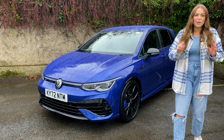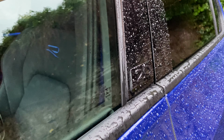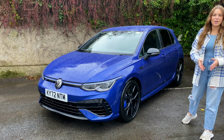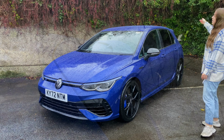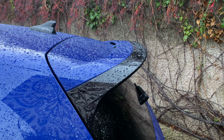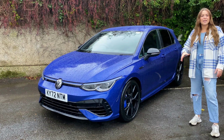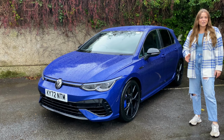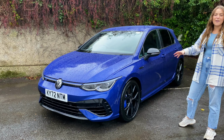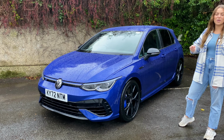It also has a few little exterior upgrades, which include some 20th edition badges on it. But other than that, it's pretty much the same as a performance variant Golf R, which includes the larger rear wing at the back. A big wing is never a bad thing in my opinion. And this is quite special as well because at current times you can't actually have a Golf R with the performance pack. So that means having the Golf R in this 20th edition is just a little bit more special than what you can currently get.